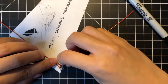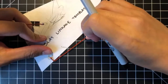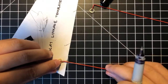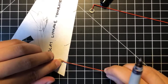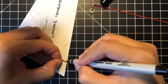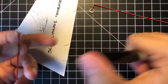It's kind of tricky. So with this side, we aligned the center. Right? Yeah, we aligned the center of the loop. So we do the same thing here. Align the center of the loop. Have a mark right there. And we're going to bend it outwards, which we marked on the right side for that.